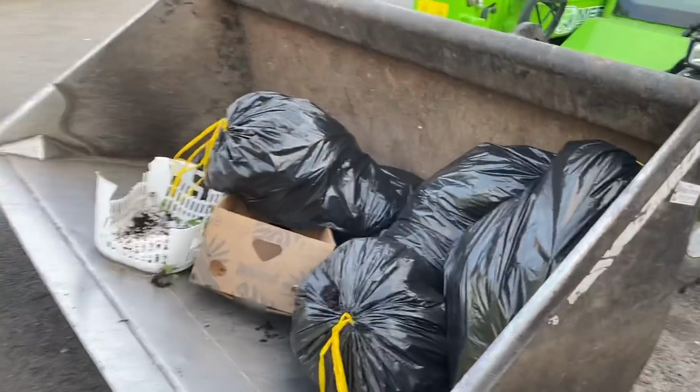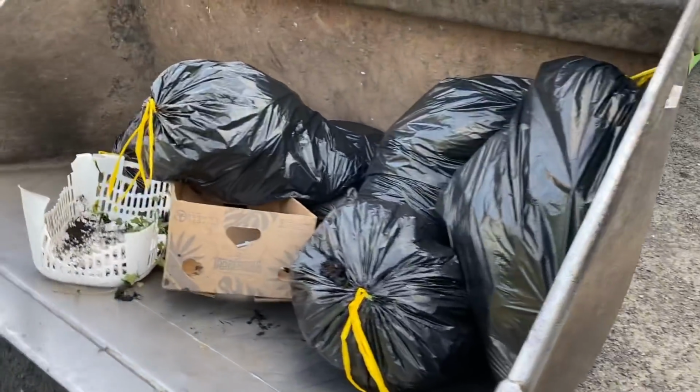It's disgusting really how much rubbish there is. I just don't think it fits in the bin, and there's that much of it. We've done a good job.